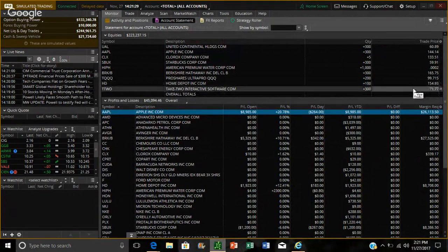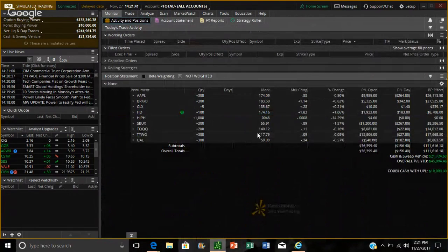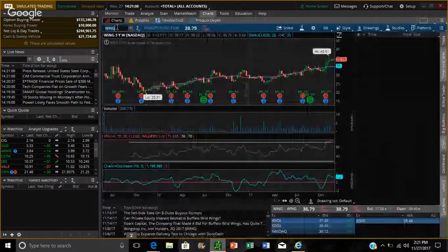Also, Take-Two Interactive, you see where I bought it at, $71. And you see, we can go back to here at $71. Now it's at, what is it, 117. So you definitely see how the investments have grown with just a couple months in the past. So you see right here, 144, bought it at $99, and buying it for leverage growth was definitely a no-brainer. So this is what happened to Square.